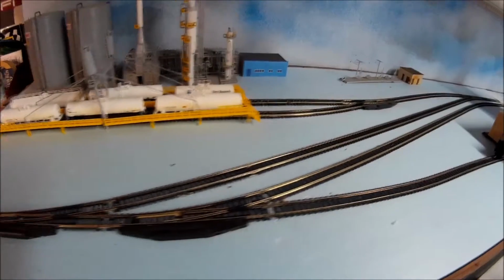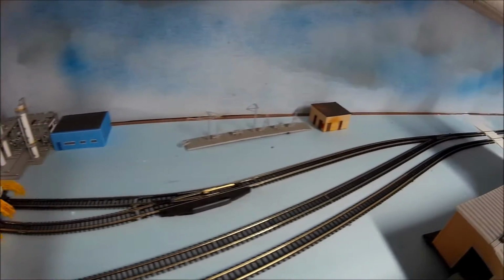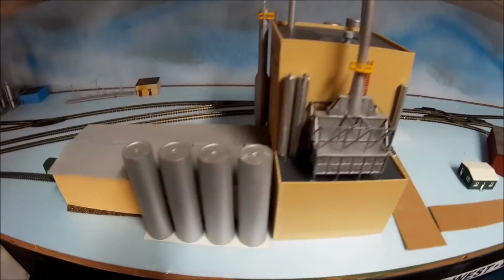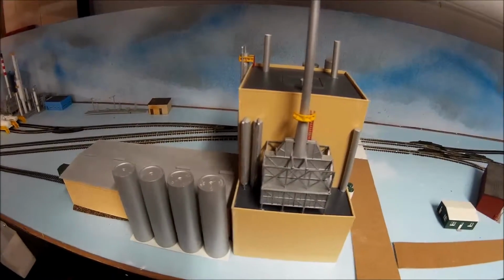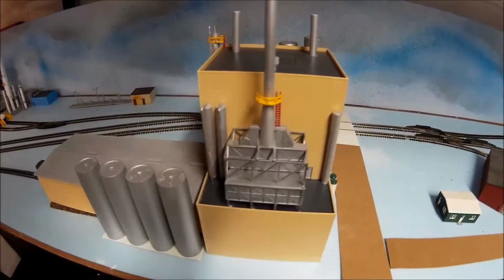This is the town of Foley. Got a refinery. This will eventually be truck loading. This is a brewery that was made from an old refinery kit and an old Walthers paper mill kit.